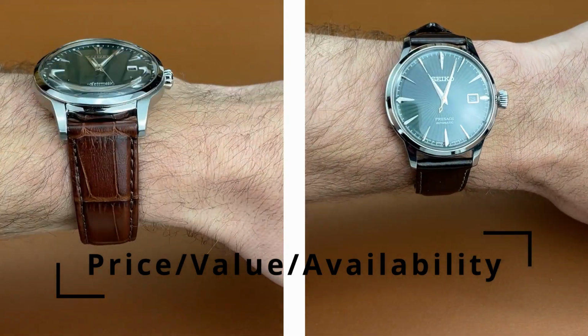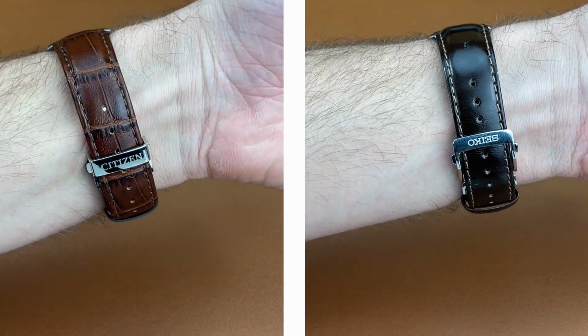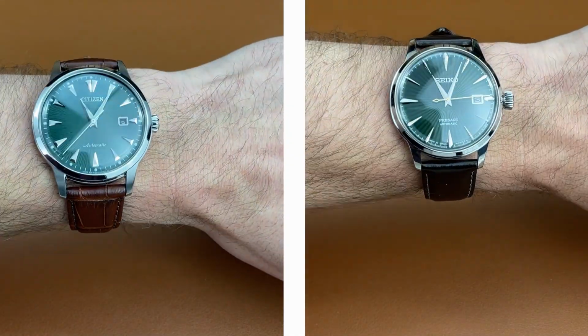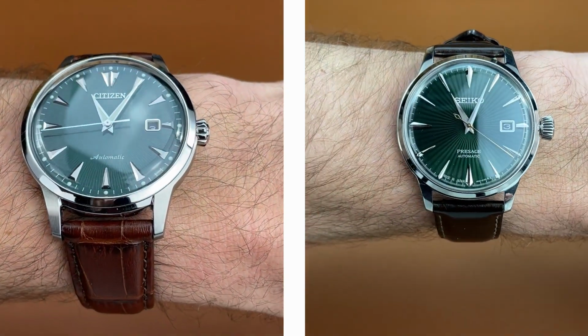The next category covers price, value, and availability. Both of these watches are not cheap, and for most they wouldn't be considered expensive. Honestly, I see both of these watches as being pretty good value for money. The Presage is probably more readily available, seeing the Citizen is a limited edition in each of the dial colors.